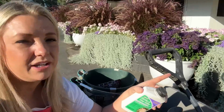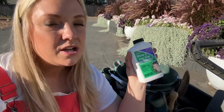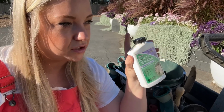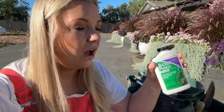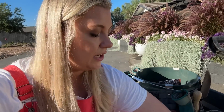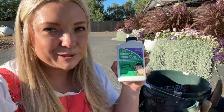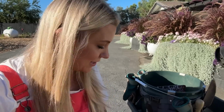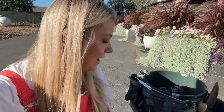So over here by my espalier, Jason and I took out roses, and we're trying to eradicate them, but they're very, very stubborn. So I will be using Stump and Vine Killer on those rose suckers because that's going to kill the whole plant. On the tree suckers, where it's my neighbor's tree and I don't want to damage the tree, I will be using Sucker Punch. This is only going to take care of the suckers, but it's not going to damage the whole tree. This will actually damage the entire plant. So you just want to make sure you know which one you have, just so that you don't kill a tree that has suckers. So yeah, I think I'll get started with deadheading and kind of pruning and stuff like that, and then move on from there.